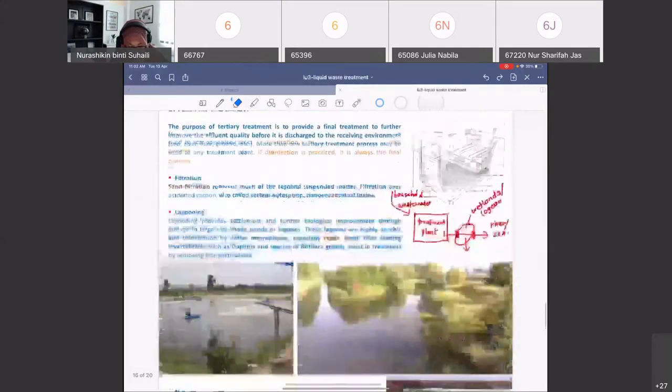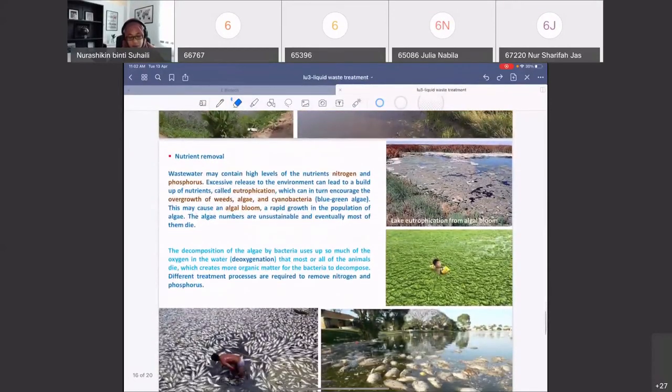Nutrient removal. During the tertiary treatment, some of the nutrients are also removed by certain treatments. Those treatments remove certain nutrients that are not favorable for the water cycle, for the river, for the sea, for example nitrogen and phosphorus. What happens is that when there is an excess amount of nitrogen and phosphorus, the nutrients will build up, and it will encourage the growth of, for example, algae, weeds, or cyanobacteria. So what happens when these organisms grow in excess? They will use the oxygen in the water, isn't it?